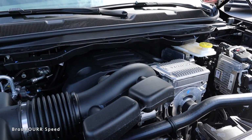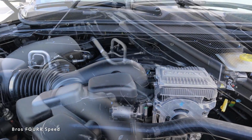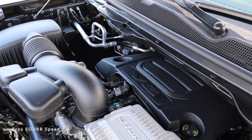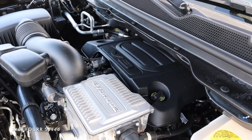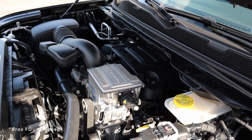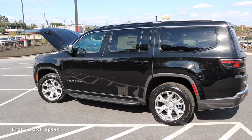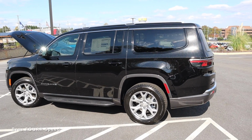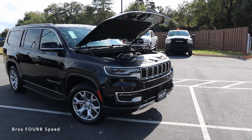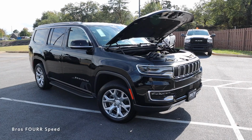This pumps out 392 horsepower and 404 pound-feet of torque. It even has 16 horsepower and 130 pound-feet of torque from the mild hybrid system. The engine is paired to an 8-speed automatic transmission and sends the power to the four wheels through a full-time four-wheel drive system. And with a curb weight around 6,000 pounds and running on a 26.5 gallon fuel tank, you're looking at 13 miles per gallon in the city with 18 out on the highway.